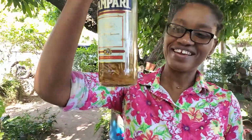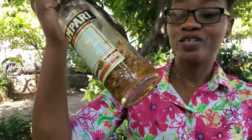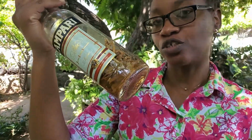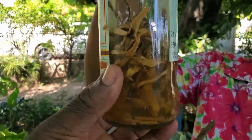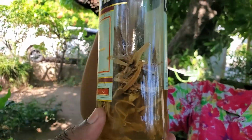You actually have a concoction using Guinea hen. Let's see what you got. Hold it up so the guys can see. What is in that? All right, so this is Guinea hen root, and we have it with some rum, and this is just a way of extracting the medicine out of the root. So there's just Guinea hen root with rum. Interesting.